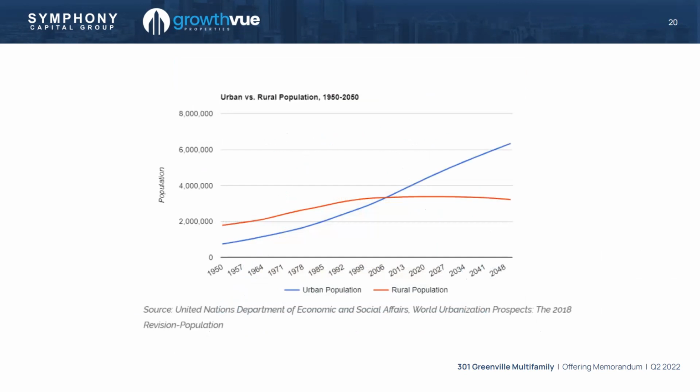There also continues to be a large flux of people moving into urban city centers, right? Which is one of the reasons why Dallas-Fort Worth has been the largest growing MSA. It's a massive market with a massive amount of jobs and opportunity, and people will be attracted to where they can live and have a good quality life and have a great job.